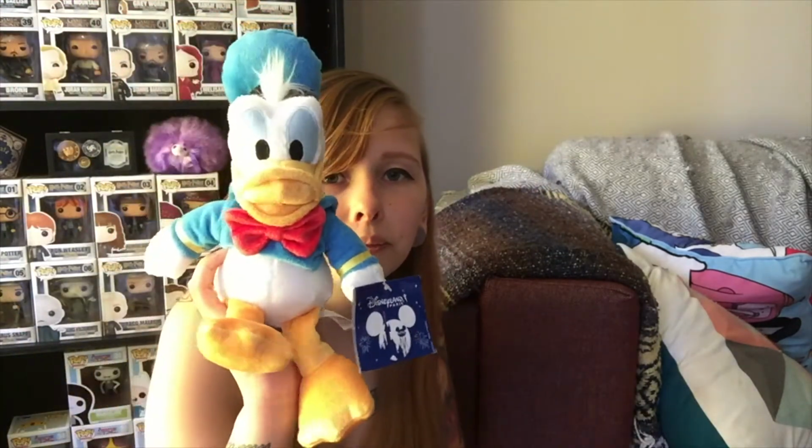And then I got a Donald Duck plush because I don't have this one. I have a bigger one of him, but this one's so cute, I couldn't leave him behind, his little hairs. He was 15.99 euro. So cute. And then of course I couldn't go to Disneyland Paris without getting a Remy.